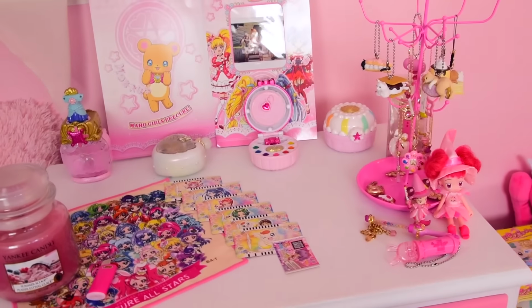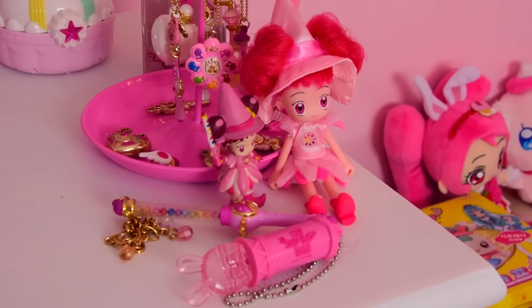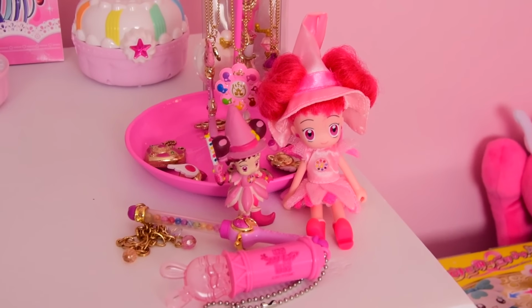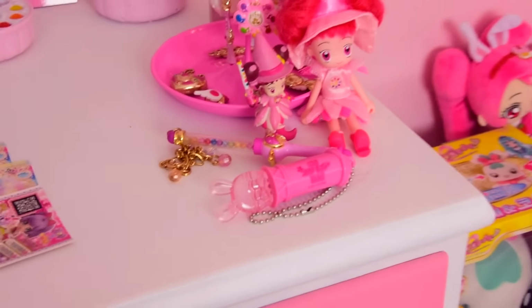I also want to show this happy little area. I have my precious Doremi dolls. They are very important to me. They were both given to me by wonderful Confetti Club members to my P.O. Box. Thank you, Mary and Devaney. I love you both so much.